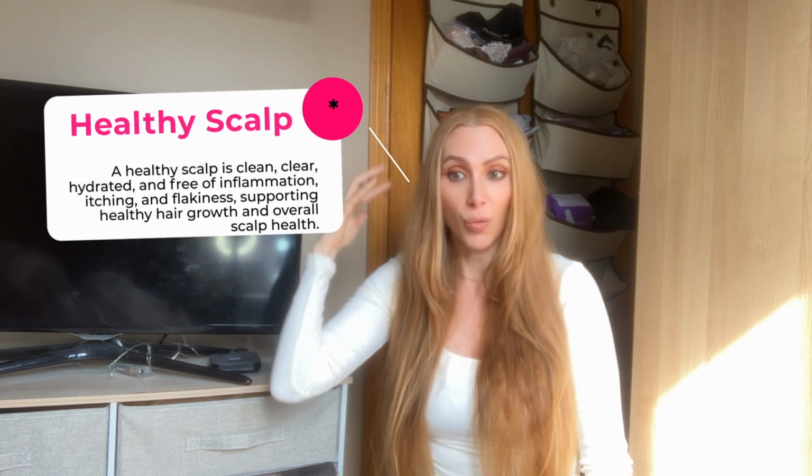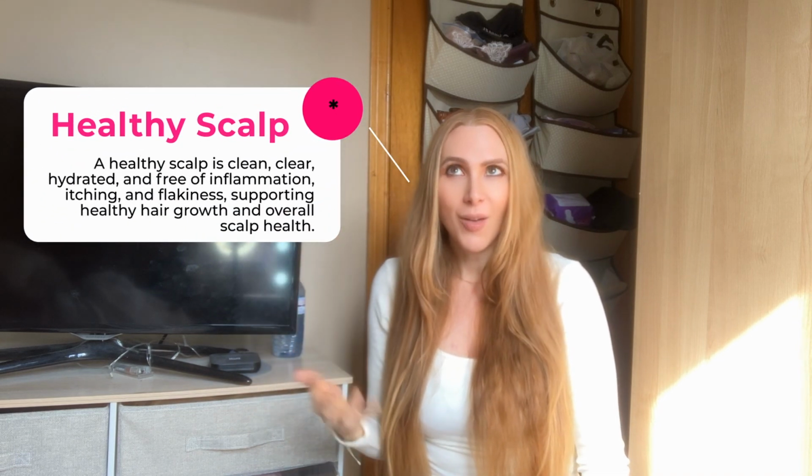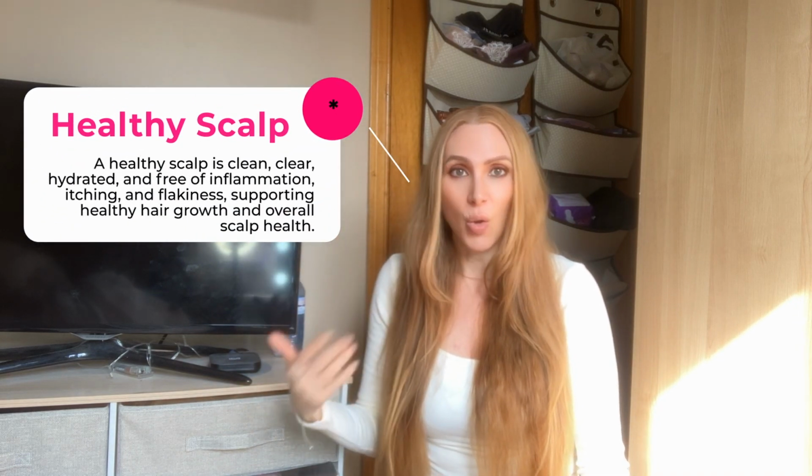Why? Because it indirectly gives you bonuses. If you have a lot of excess sebum, chlorine, hard water, product buildup, especially dry shampoo, all that stuff is built up on your scalp, and you're just doing a quick shampoo, but you're not clarifying underneath or really cleansing that scalp well, you can imagine that that is not going anywhere.